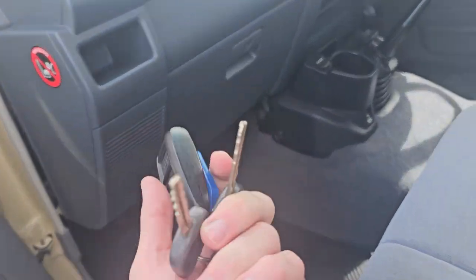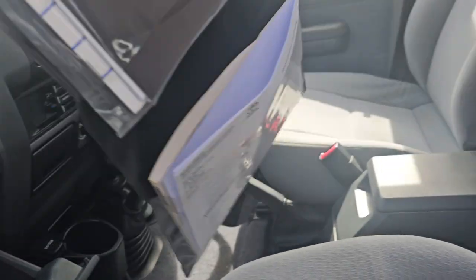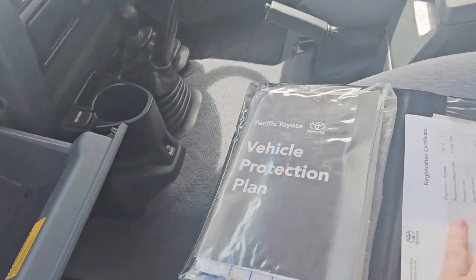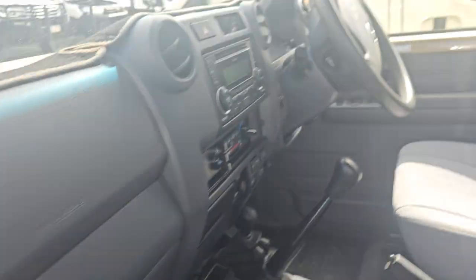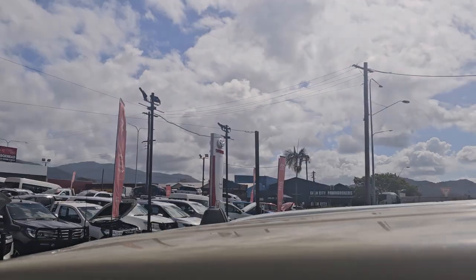You've still got all the keys included here for you too. I've got all your logbooks, all your manuals, everything on the inside here for you. The vehicle protection plan and your roadside assistance cards are all on the left, and all the registration paperwork, your transfers, the roadworthies, everything on the right hand side there for you too. So that's all in the glove box for you. Like I said, just wanted to give you a quick little walk around of the car before it left.